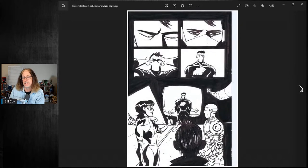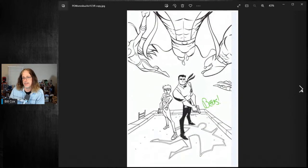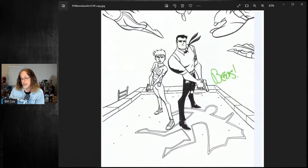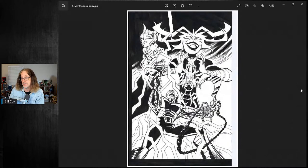Another Powers cover. This is an interior, first appearance of Diamond, and another splash page. And then this was really nice. This was the Omnibus Volume 1 cover to Powers. I thought this one was pretty awesome. So lots of good stuff, and we'll get to hang out with Michael on Saturday, and that'll be a 2 p.m. Eastern show.